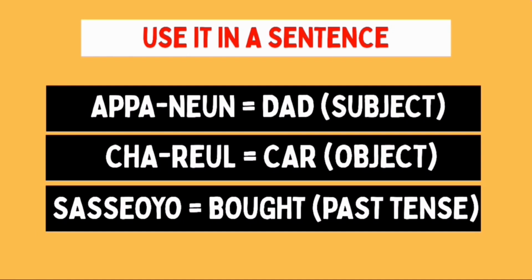The second part of the sentence is 차를. 차 means car, and 를 is just an object particle. 차를 itself pertains to the object of the sentence. The last part of the sentence is 샀어요, and this is the past tense of buy. 샀어요 is just the past tense of 사다.